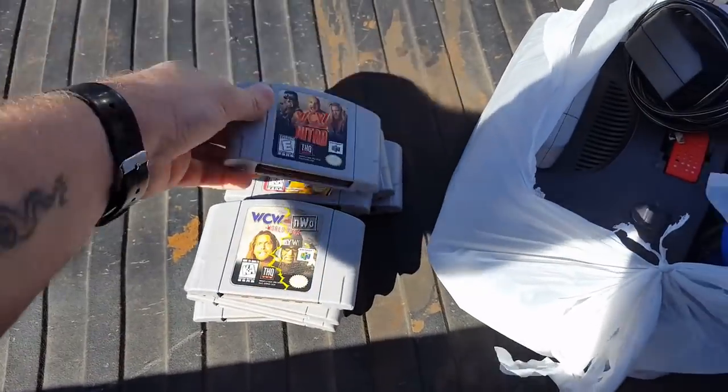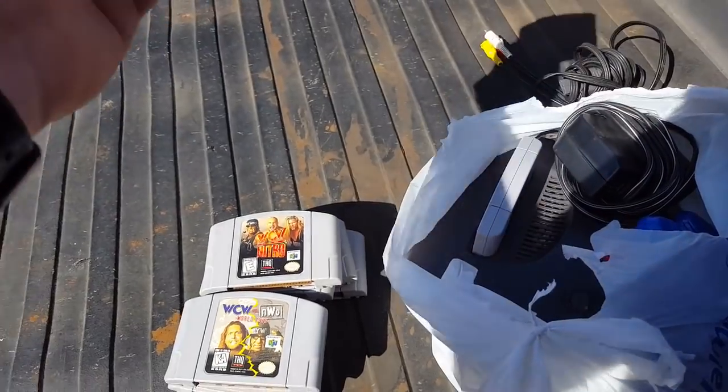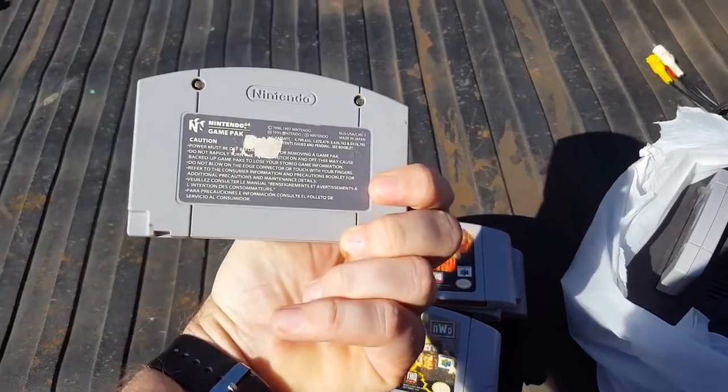And there was one in here that you had that I needed for the collection. Dark right here, or was it Starcraft? Mm-hmm. Starcraft. Yeah.